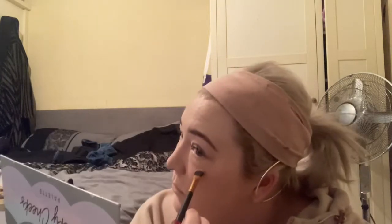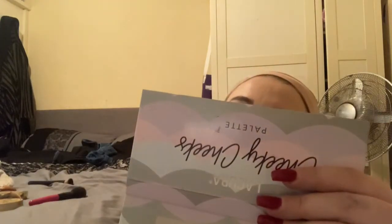So again, I've changed my highlighter routine. So what I'm going to do is go in with the Lottie Lundy Shimmer Squad, and it is the Faced Gold one. And all I do is pop a tiny bit on my cheekbone. Not too much, just a little bit, just to make it pop, and then again on my nose, and always above my cupid's bow. And I also like to do a pop in my inner corner, just to make it look a bit more awake, and under my brows, just to give it a more awake appearance. No worse than looking dead.